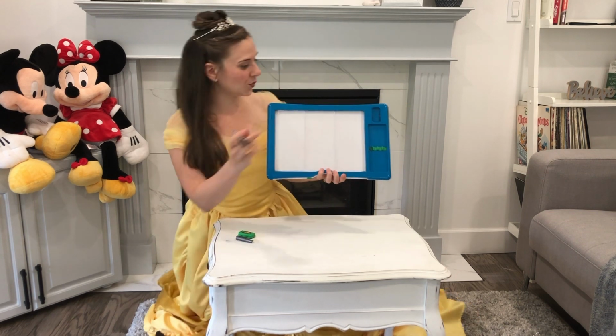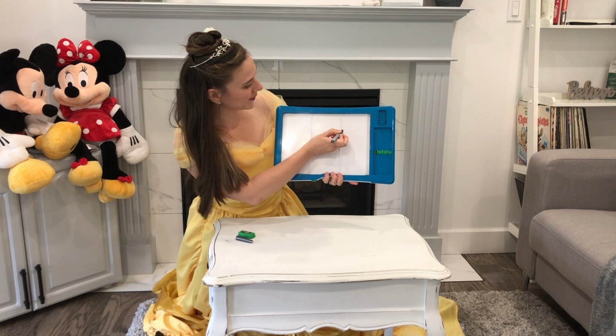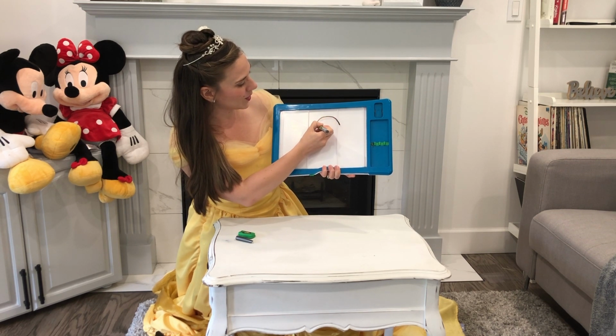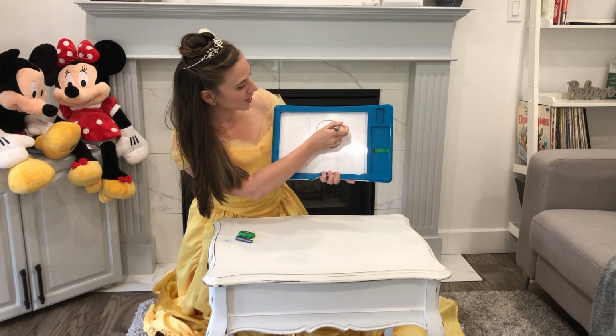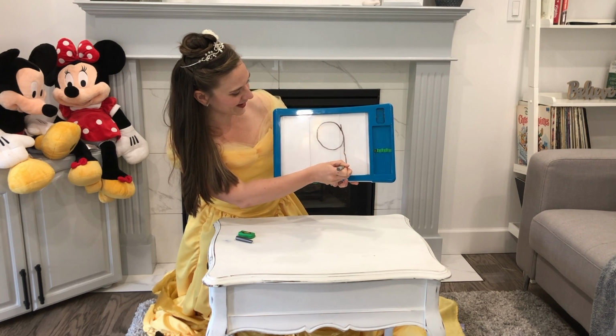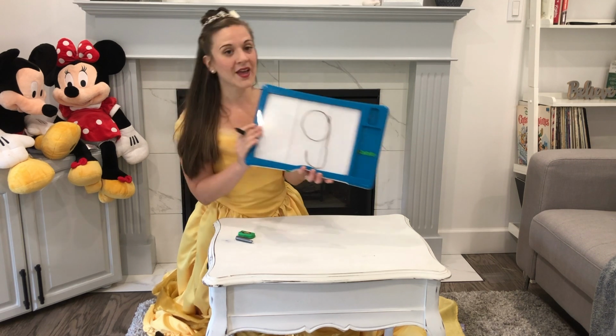When we write our letter, we want to start up making a rainbow. So I'm going to go up and around, make this beautiful rainbow. And then I'm going to go all the way around into a circle, do a little line up, go down, down, down, underground. You make a little hook and you have the letter G.